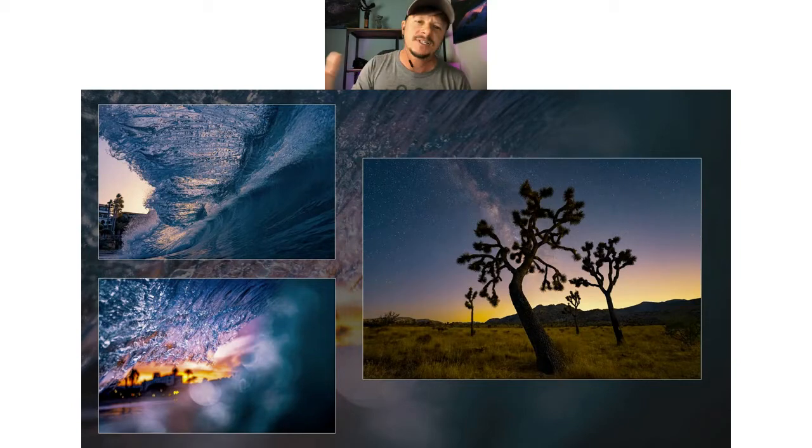So many moons later, I moved to California in 2002 with my band National Product. I was also a musician myself, and we did pretty good. And then after that slowed down, I picked up a camera and went straight into the surf, and the rest is history, man. The rest is history. So these are just a few images.